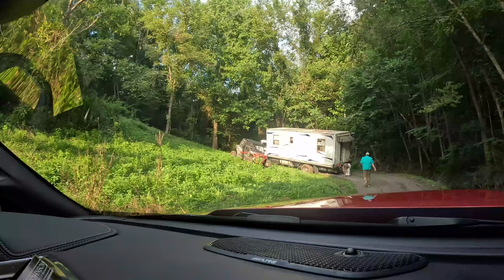Definitely a house. Oh goodness. Ugh. That front tire is buried in that thing. Oh, man. Gee, wow.